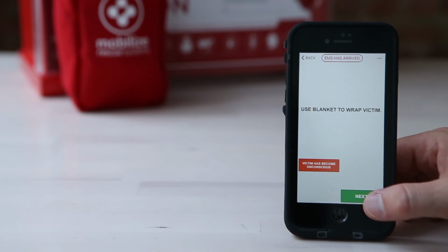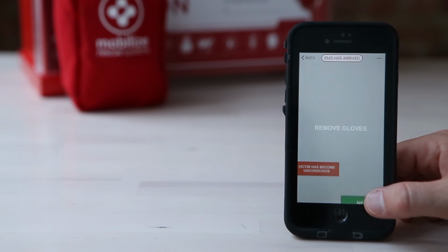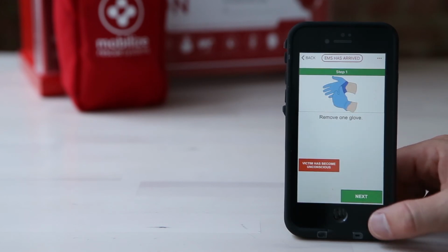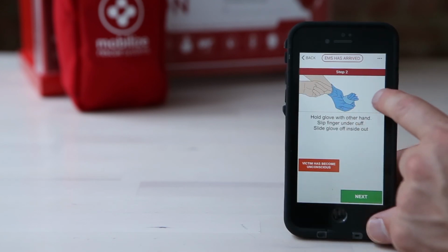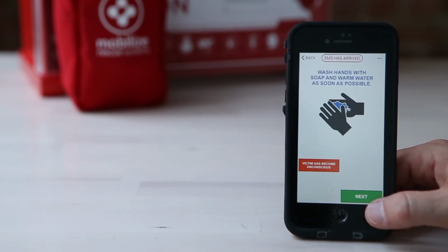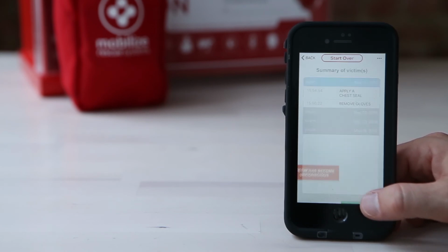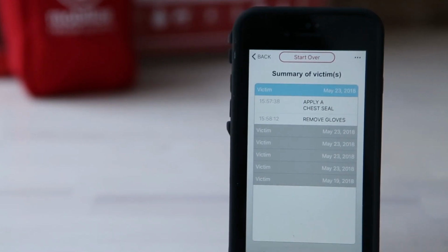We'll use the blanket to keep the victim warm. It's extremely important to keep trauma patients warm. Blood doesn't work as well when it's cold. And we'll remove our gloves. We're going to take one glove off, pull them inside out. It will remind you to wash your hands with soap and warm water as soon as possible. And at the very end, there's a treatment summary of everything you've done for this patient. We applied a chest seal and then removed our gloves.